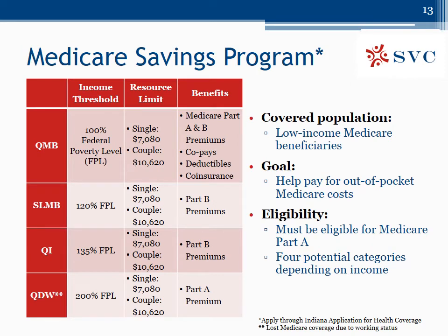The Medicare Savings Program helps low-income Medicare beneficiaries pay for their out-of-pocket Medicare costs. In order to be eligible for the Medicare Savings Program, an individual must be eligible for Medicare Part A. There are 4 different potential categories that an individual may be eligible for, and these eligibility categories offer different benefits and have different income thresholds.